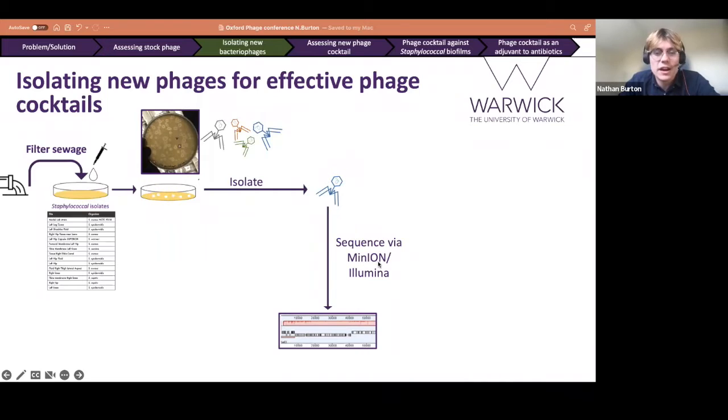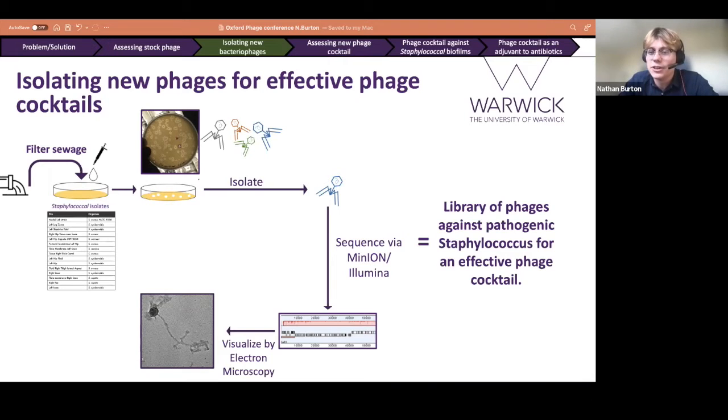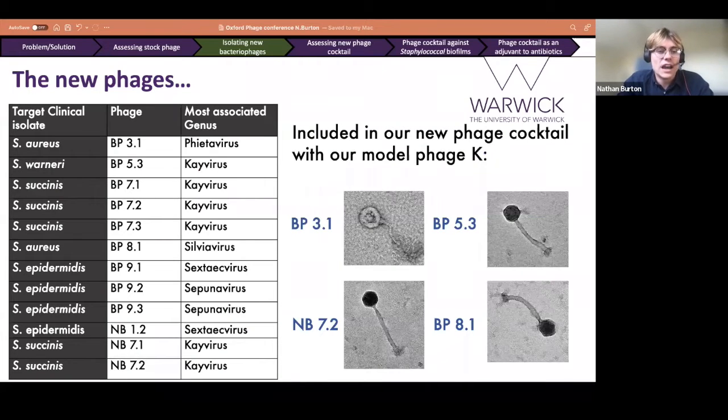We then sequenced them by MinION and Illumina just to check, before we start thinking about applying these to patients, that there are no integrases or any other pathogenicity factors. Then we visualized them by electron microscopy and did some characterization. So we had our new library of phages against pathogenic Staphylococcus that we could potentially use for a phage cocktail. We got 12 new phages, all of varying genuses.